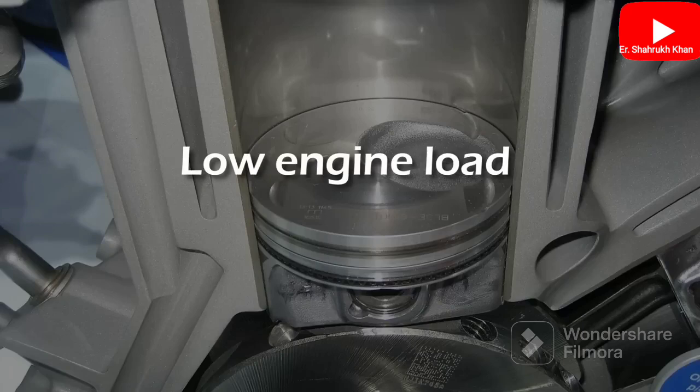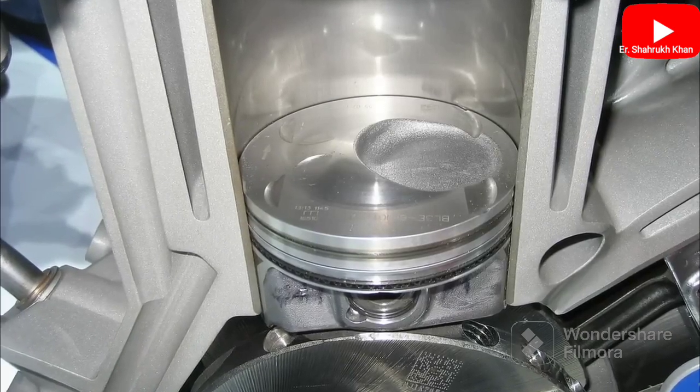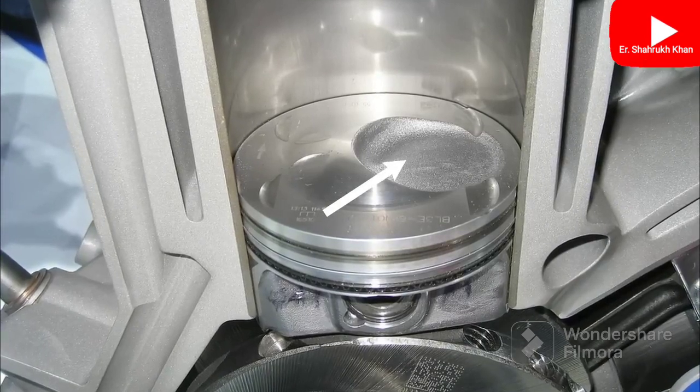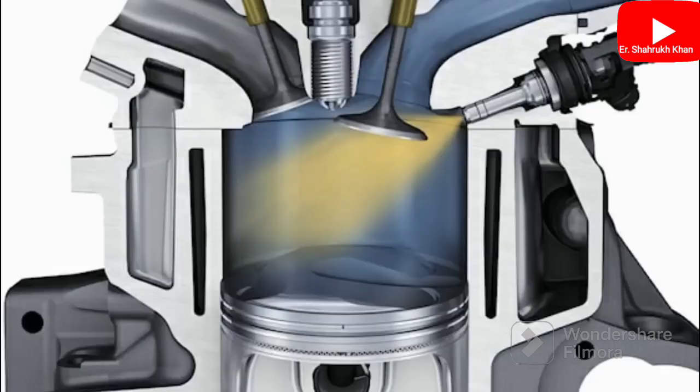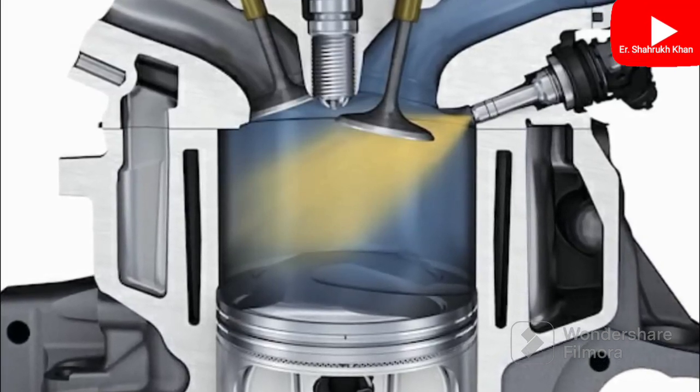When switching from low engine load to medium engine load, some parts of the fuel can end up getting injected behind the swirl cavity, also resulting in incomplete combustion. Engines with wall-guided direct injection can therefore suffer from high hydrocarbon emissions.